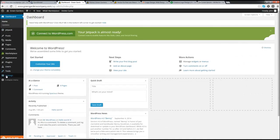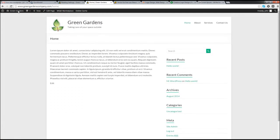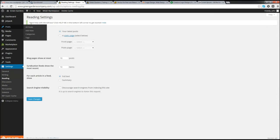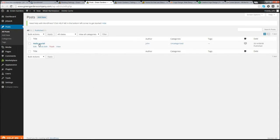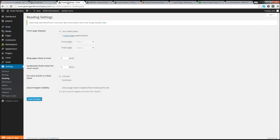If we go back into the WordPress dashboard, we'll go down to settings and then into reading. Okay, so you've got some settings here. At the moment the front page displays the latest post, and if we have a look at Green Gardens, the root of the Green Gardens domain is showing us this Hello World post. If we go to posts, all posts, and open that up in a new tab, you can see this Hello World post. Now that's something that gets installed by default when you first install WordPress. That's always there, and that's the first page that you tend to see.